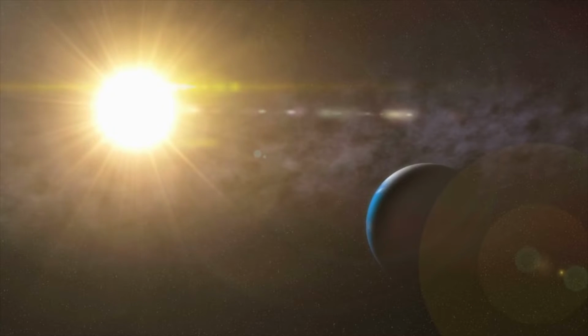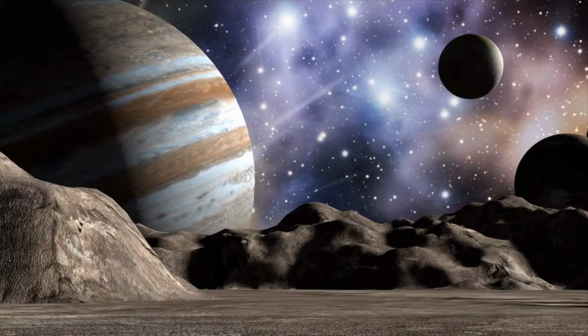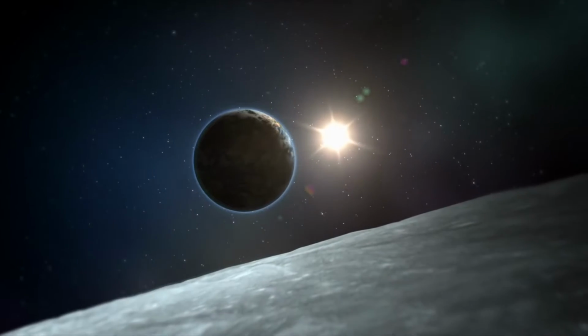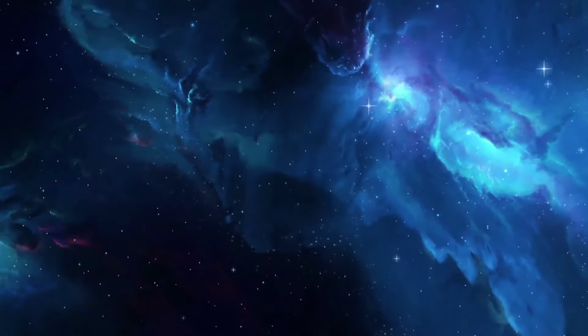Enceladus doesn't seem like a prime place for microscopic life, given its icy outer surface. However, just beyond that layer is an ocean-like slush with a sea floor with hydrothermal vents. That watery subsurface sometimes breaks through its cold shell in water plumes, similar to a geyser erupting on Earth.